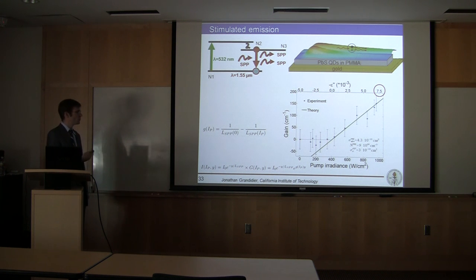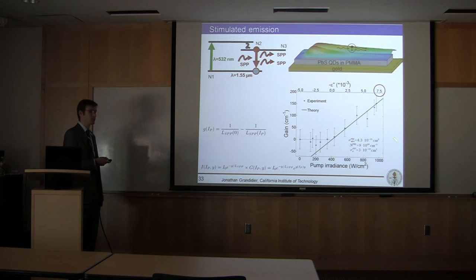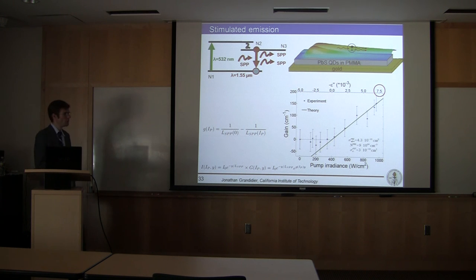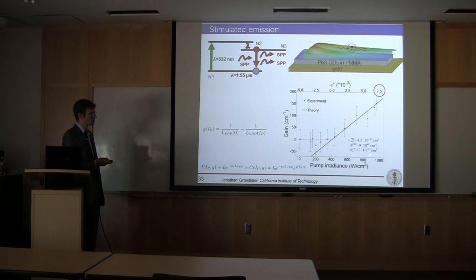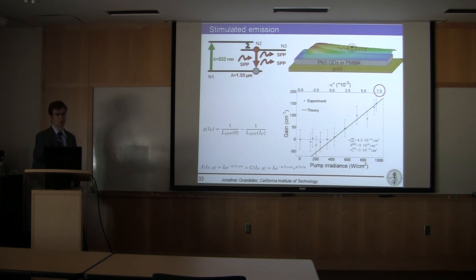And finally, in order to do a more theoretical approach, we calculated which gain this increase would correspond to using this equation. And we put in parallel the pump irradiance and the imaginary part of the dielectric constant of the PMMA. And this is the maximum value that we reached. And by knowing some of the parameters of the quantum dots, for example, the absorption cross-section and the density of quantum dots per volume, we could fit our curve and get a value for the emission cross-section of the quantum dots, here 3×10⁻¹⁵ centimeter square, which is a reasonable value for the emission cross-section of quantum dots.